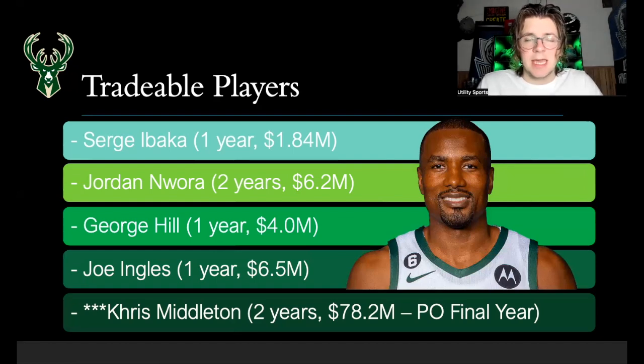And perhaps his camp, his agency would say, look, if you opt in and if you don't get healthy, you don't play well again, you're not going to get the benefit of the doubt anymore. Teams are going to be worried about that long-term, and you're likely going to lose long-term money at the cost of short-term money. So there's some questions here for Chris Middleton on whether he's going to opt in or not.